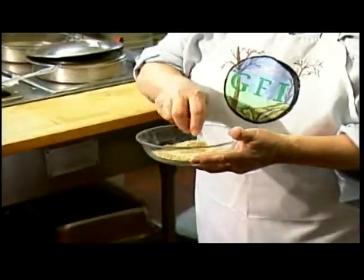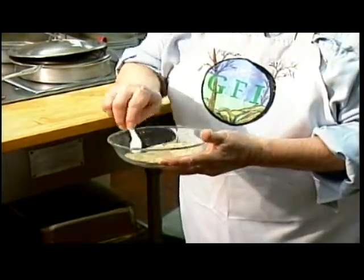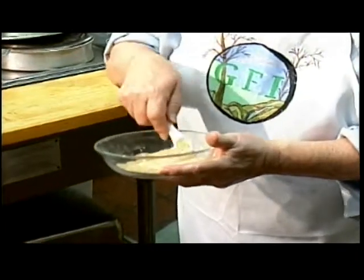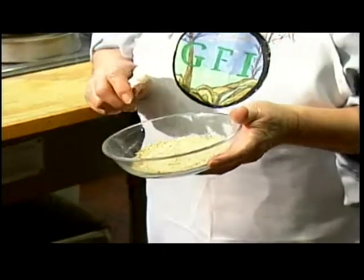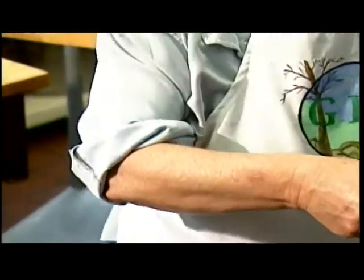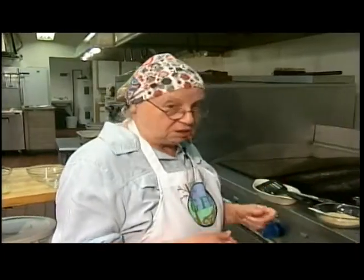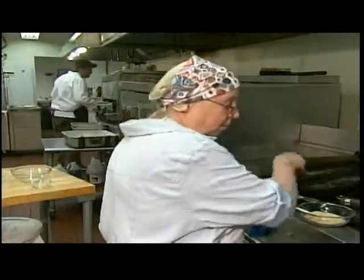If you're working with a Cajun type meal, you can add cayenne. If you are working with a French type meal, you can add extra Parmesan. So we have our breadcrumbs that have been laced with Italian seasoning, and you could have used oregano or basil. I chose Italian seasoning so we could get a little bit of all of it. So let me get this stirred again.